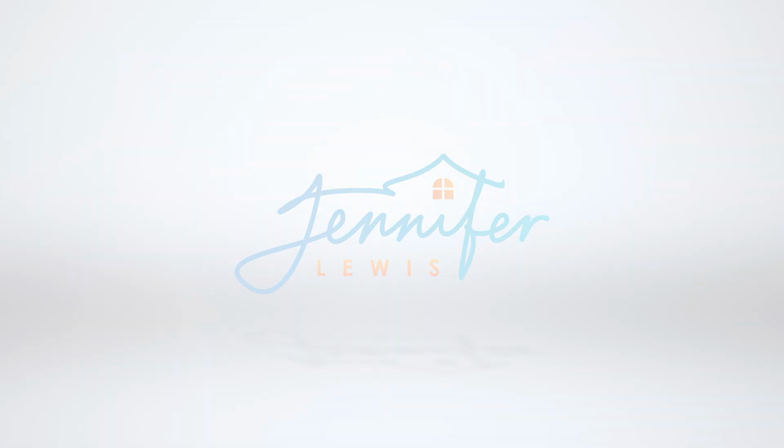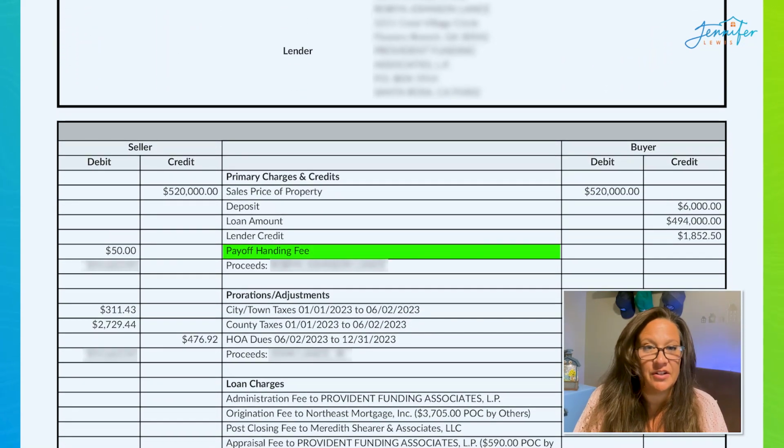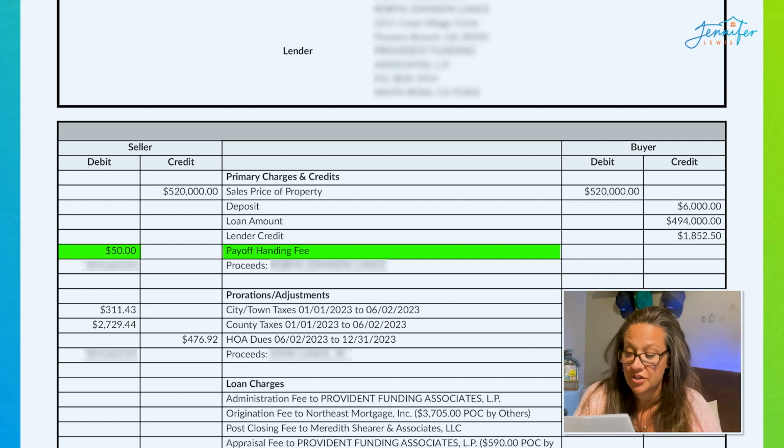Now this is a traditional sale. They didn't ask for any fees, they didn't ask for any credits, and this is the way that it lined out on the net sheet. The first thing that a seller is required to pay is the payoff and handling fee. In this case, with this attorney, it was $50.